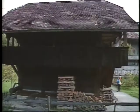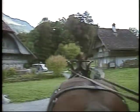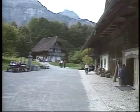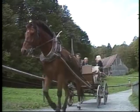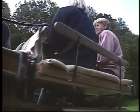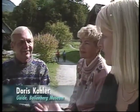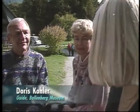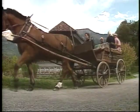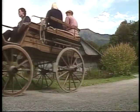The open-air museum at Ballenberg gives you an authentic impression of rural everyday life in Switzerland during the past centuries. On the old Swiss farms there was always the big house for the farmers, and next to it was a little house where the old parents lived. So they didn't want to disturb the young family, that's why they moved out, but they didn't want to leave the land, so that was the best solution they could find.